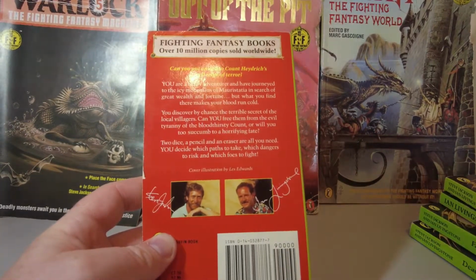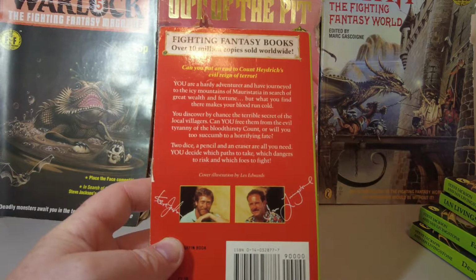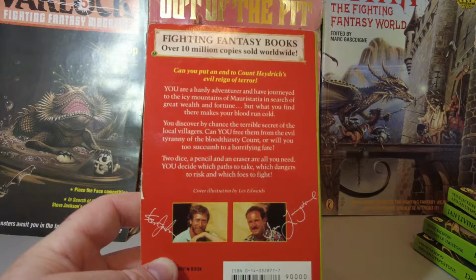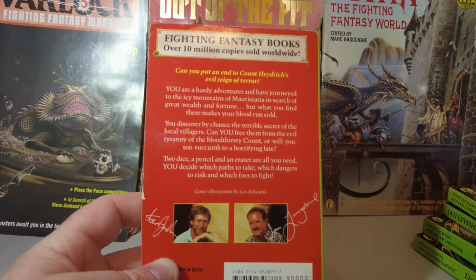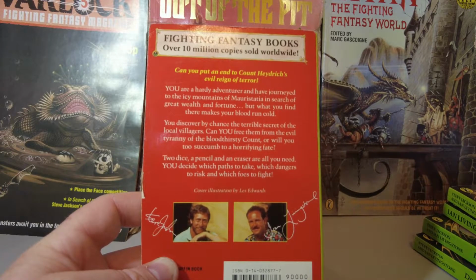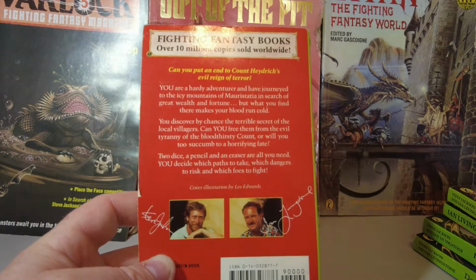Les Edwards of Portal of Evil and Steal of Souls. So Les has had a prolific run here in this game book section as the artist of choice for these game book covers. So the back of the game book gives you a rundown here. Can you put an evil end to Count Heydrich's evil reign of terror? You are a hardy adventurer and have journeyed to the icy mountains of Morastia in search of great wealth and fortune, but what you find there makes your blood run cold. You discover by chance the terrible secret of the local villagers. Can you free them from the evil tyranny of the bloodthirsty Count, or will you too succumb to a horrifying fate?